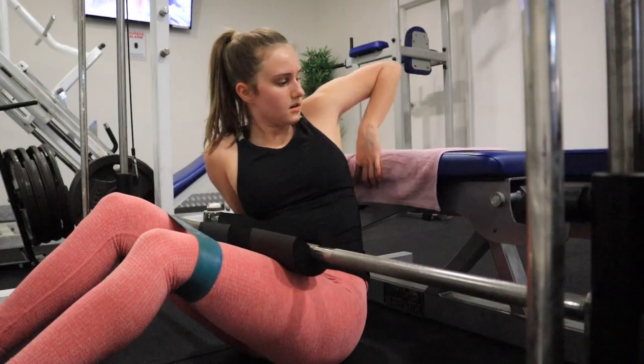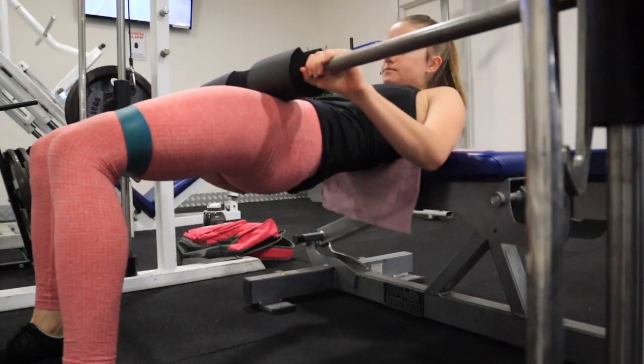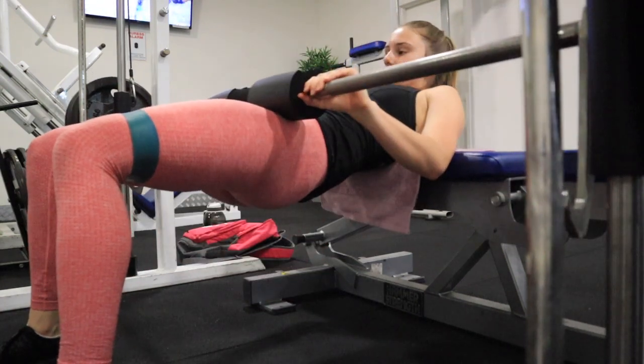Then I also did hip thrusts with the squat rack. I get weird looks for this one, but it is one of the most painful exercises ever. It's so good though. Now I've missed this so much. This was my favorite thing to do.